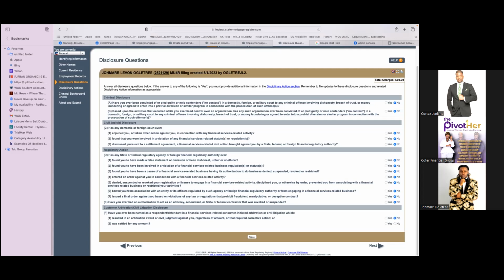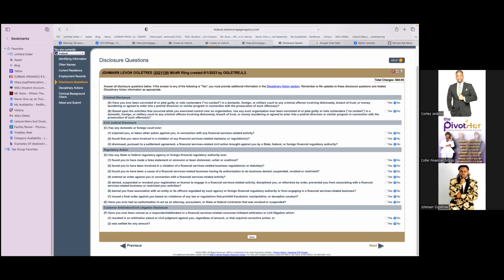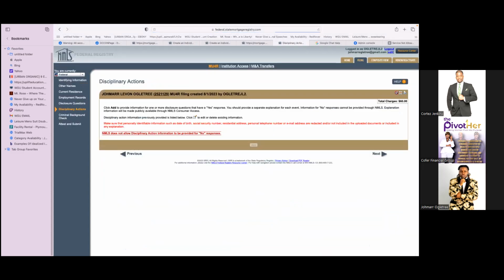Once you get through with your disclosure questions, you're going to hit save and next. Always hit save before you proceed to the next screen. Now, if you had answered yes to anything, you would have the ability to add documentation, PDFs, proof of, whatever, to explain. But if all of your answers were no, you'll proceed by going to the next button.